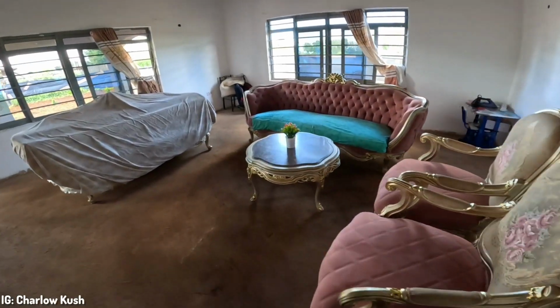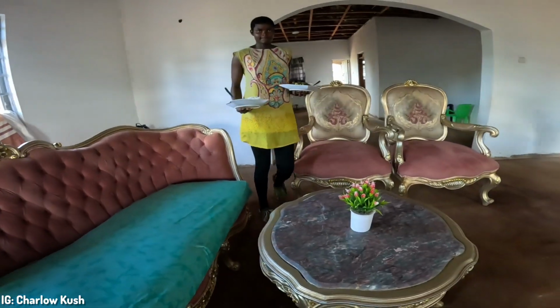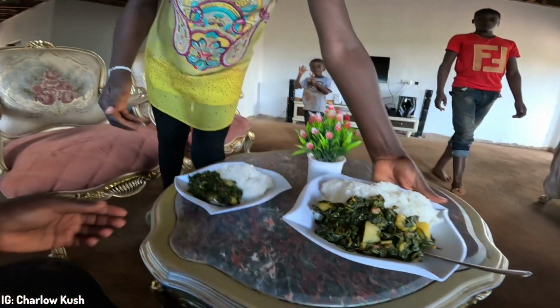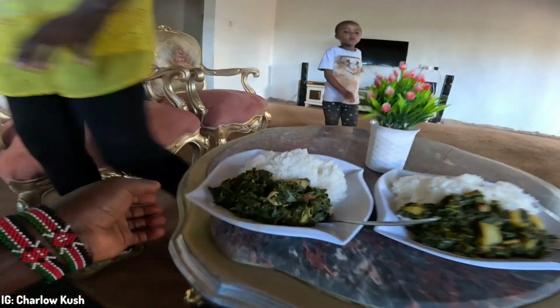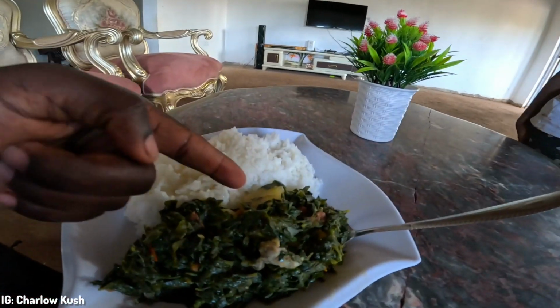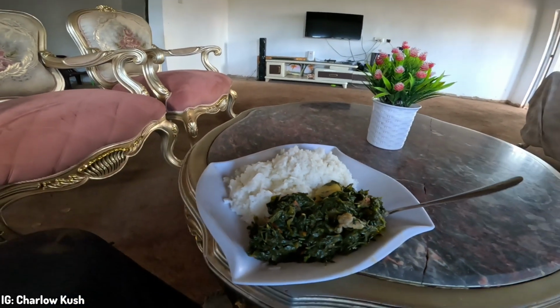And it's about time we settle down and have some lunch, guys. We are very hungry. It's around 2 p.m. right now. And this is the food we are having today. So we'll be taking some amaranth. We have amaranth, we have potatoes, and then you have some rice.